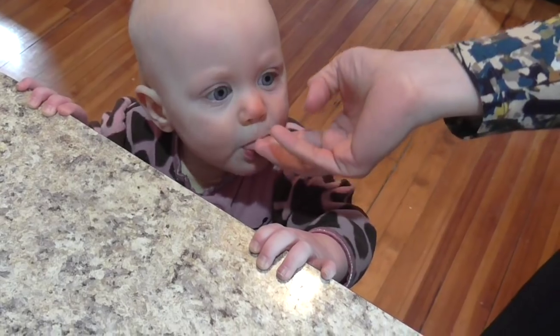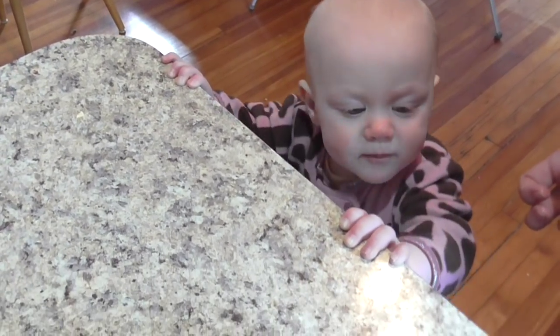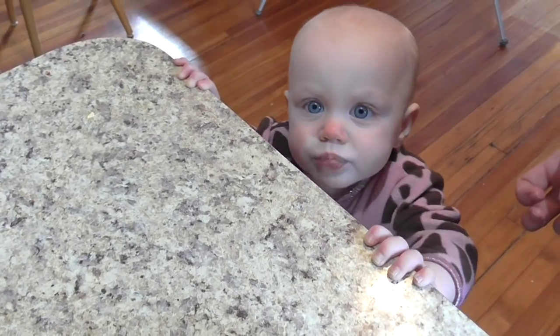Out of the pot. I'm letting the corned beef cook a little bit longer. But guess who likes cabbage? Mmm, is that good? Yeah, I like how it mushes up between my gums.